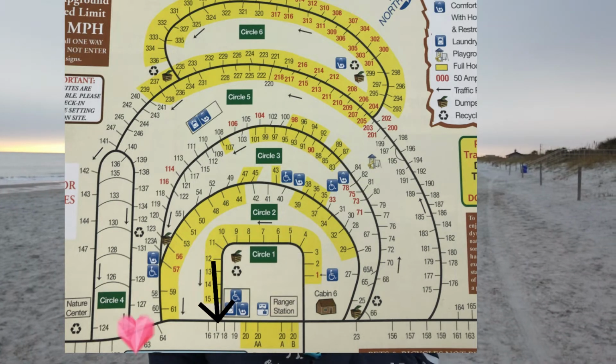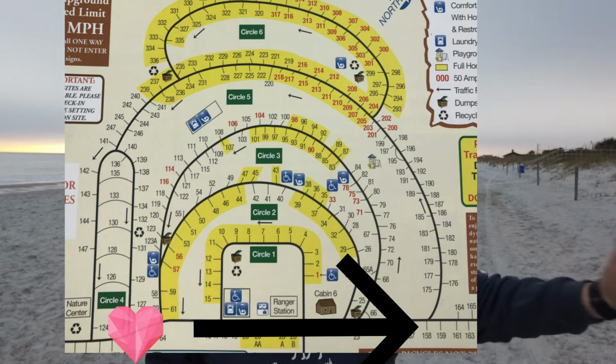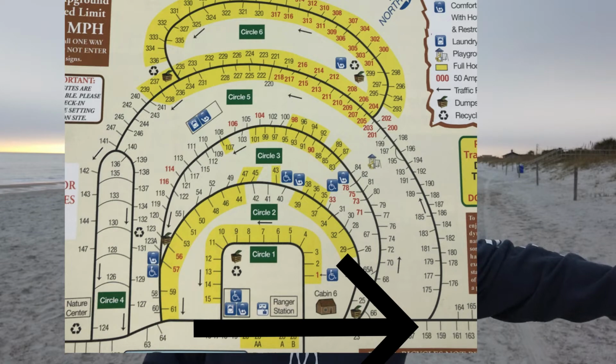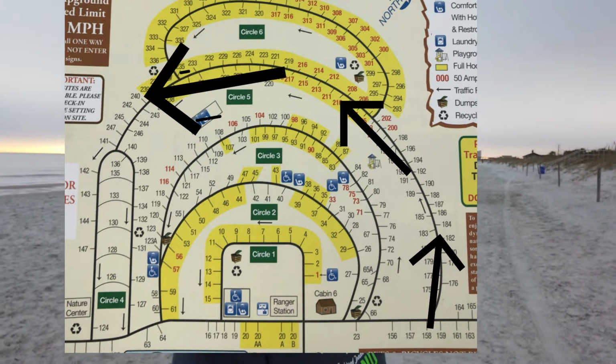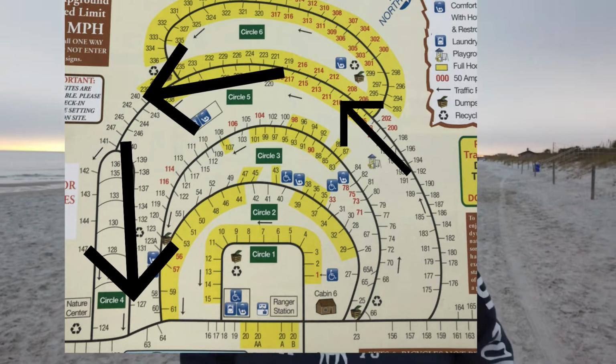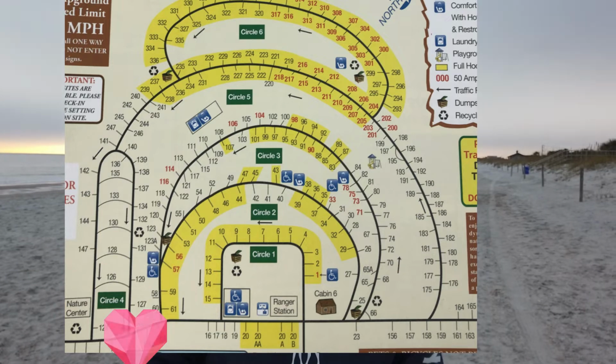You can pretty much see my campsite there, but you have to turn left, go past the store, all the way down to the end loop, and then turn left on that loop, follow it all the way around to the other side of the park, and then end up at my camping spot. So, you know, that's just a little inconvenience.